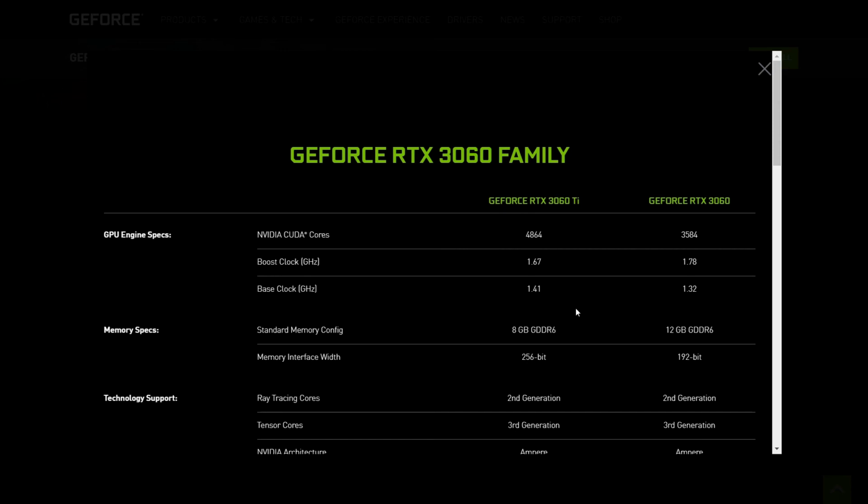But I think the main difference between them is definitely the CUDA cores, and the fact that the 3060 Ti has so many more CUDA cores. I think that's going to be the main advantage of that card, but we're definitely going to have to see benchmarks to see how it truly performs. So that's really it for the RTX 3060 and the 3060 Ti.